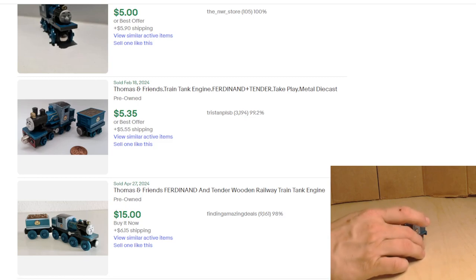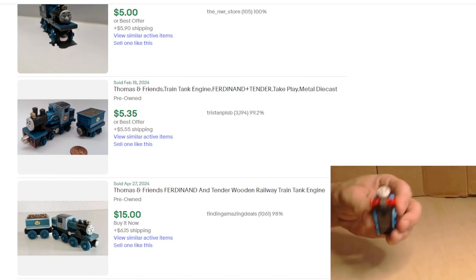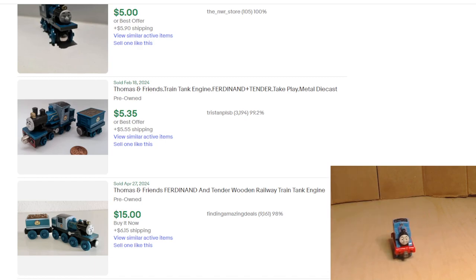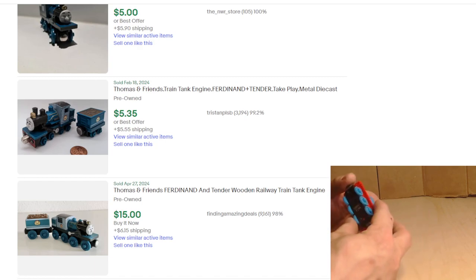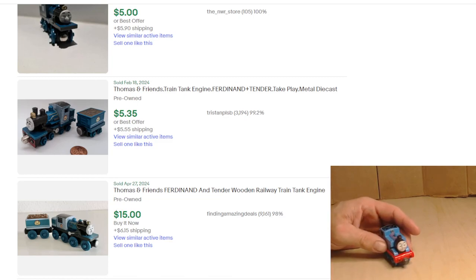Alright, so Ferdinand moves on. Let's see, what else we got? This has got to be an older one. I forget if this is Thomas or not. Okay, it is Thomas. For some reason I thought Thomas was number 2, despite the fact it's his show. I think number 2 might be Gordon, and they look the same.